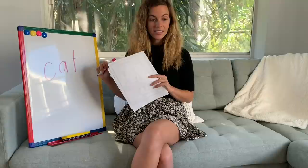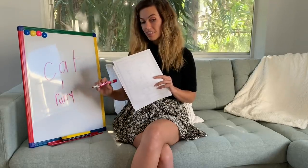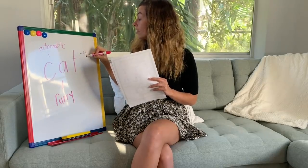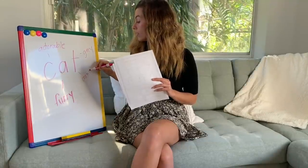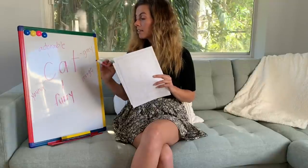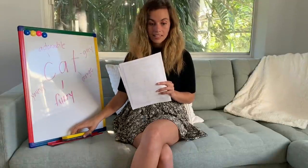Used to describe a cat. Maybe it's furry. You might say they're adorable. Maybe it's a gray cat. It could be an orange cat. Okay. Could be a young cat, so a kitten. Good. So adorable, gray, orange, furry, young. Those are all words to describe a cat.